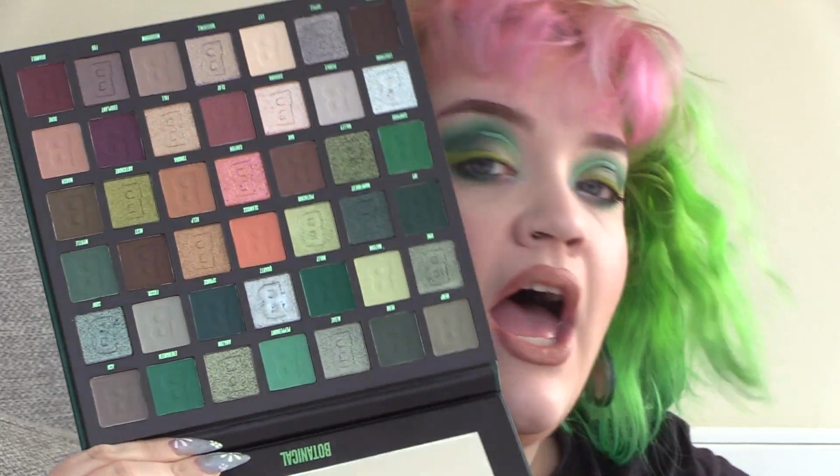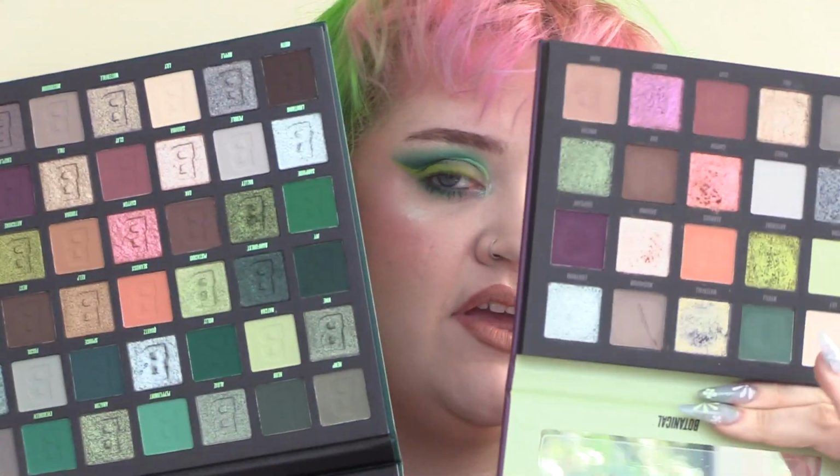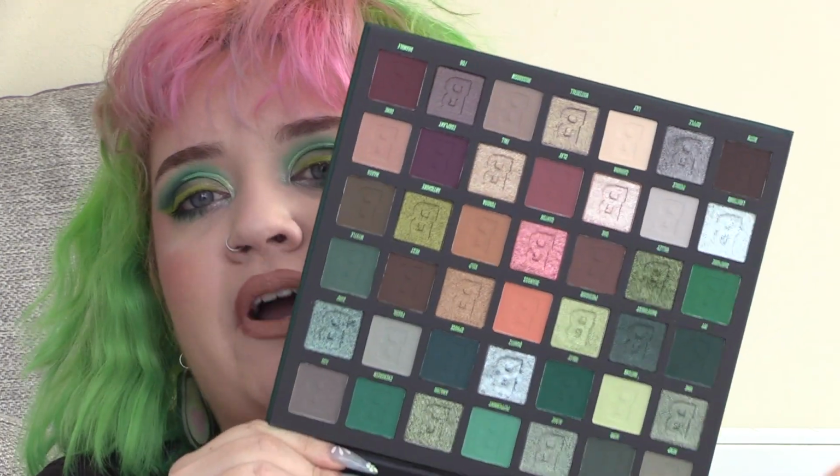What do we think of this palette? Do we like it better than the original? This for me, eons above this one. This is so much better, so much more versatile. Obviously it's going to be more versatile with 42 shades, but I just think it's so much better balanced. For me, this was not balanced well. It was a bit kind of beige and neutral. Basically, unless you used Eggplant, you were getting no depth at all. So I'm very, very pleased to see they did this.